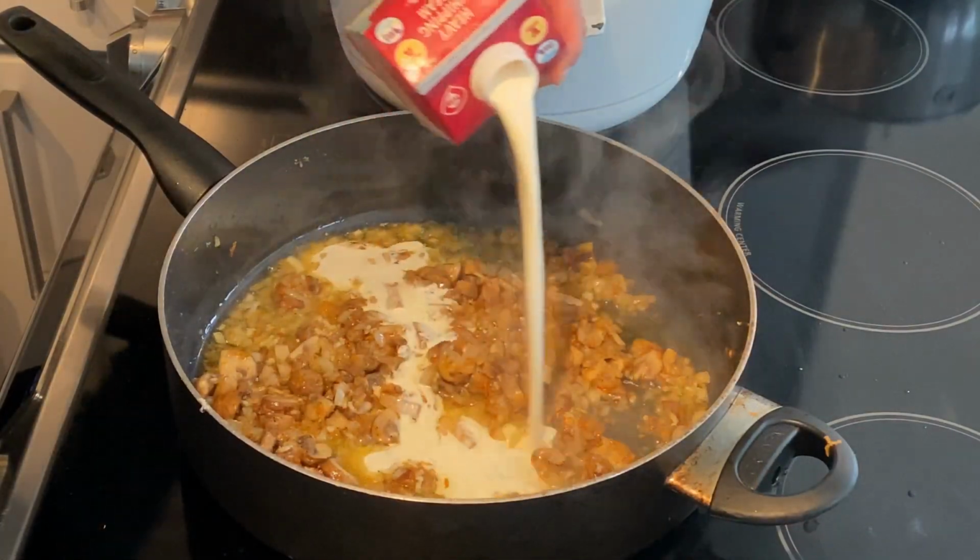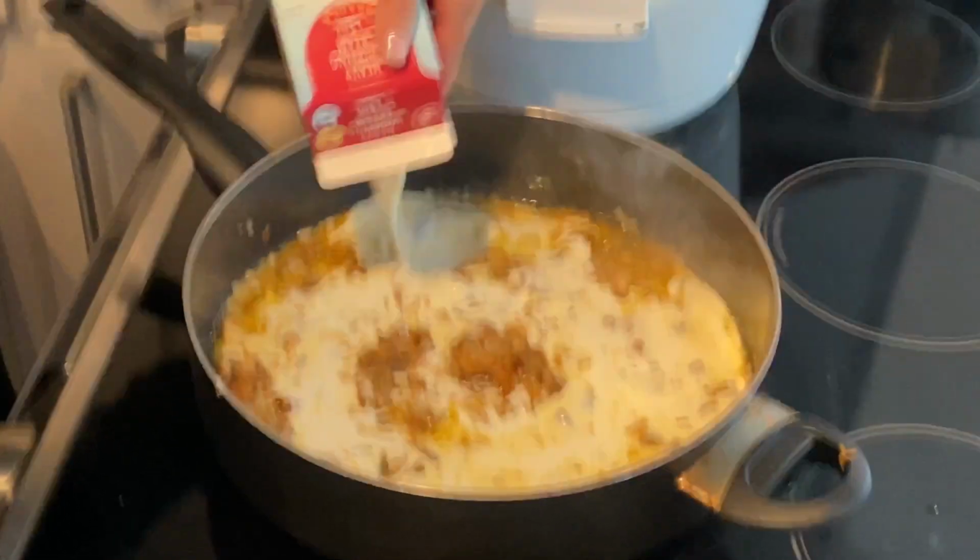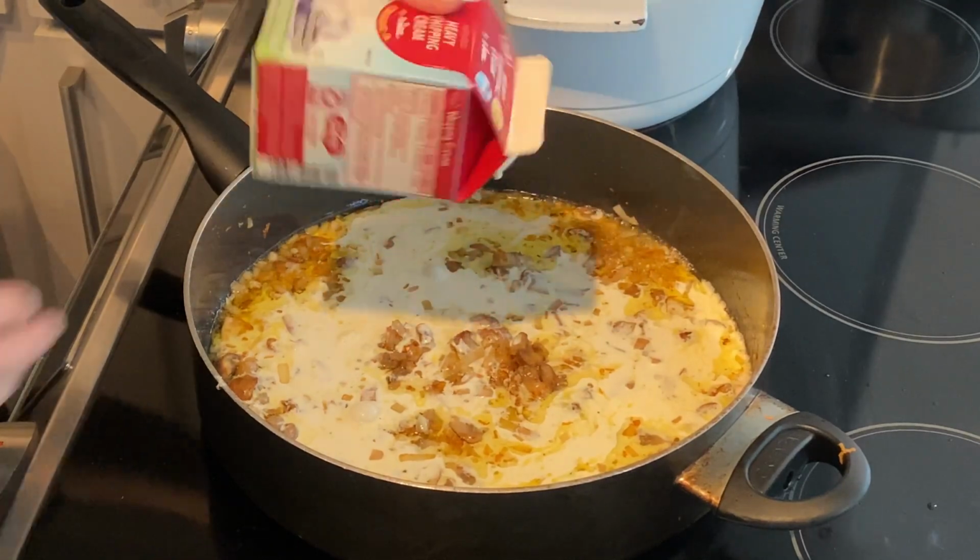So the most important key factor here is once you put in the garlic, oops, sorry about that. That must have been my child on the floor.